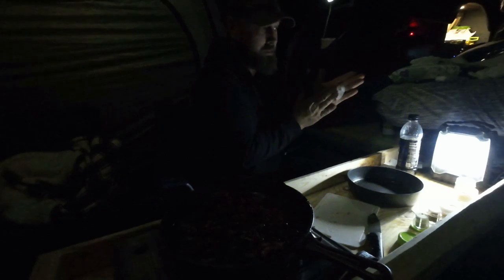Smells good. I've got the heat turned down a bit. We're not frying hot. I wanted to fry it kind of slow. We got that cooking slow.